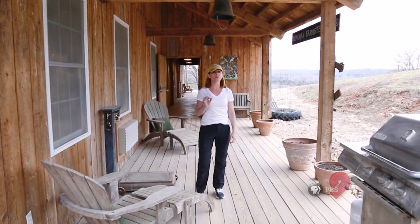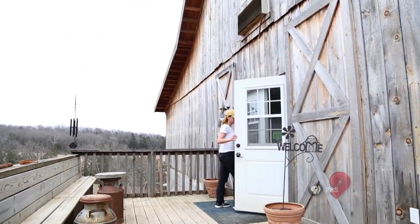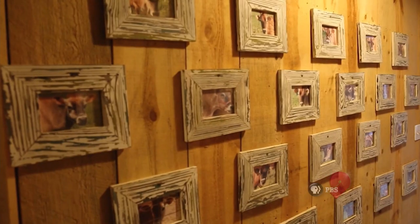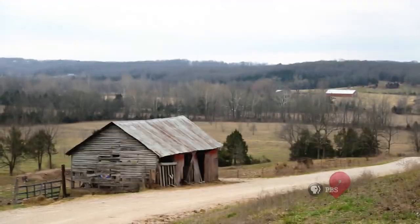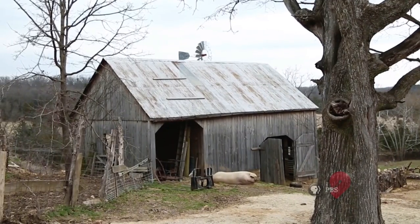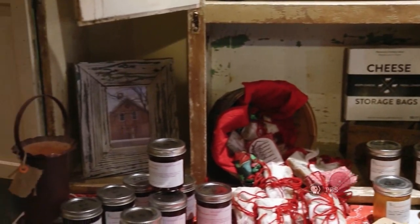I'm wearing a baseball hat, and we are going to be able to see how this wine country cheese is made from start to finish. Let's go inside and check it out. I don't know if you know much about this place, but we bought it about 4.5 years ago, and we didn't know we were buying an antique barn that has perfect provenance. And then we have a little store, and then upstairs we have a bed and breakfast.